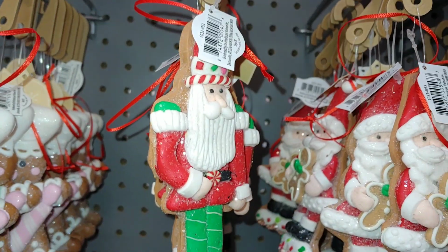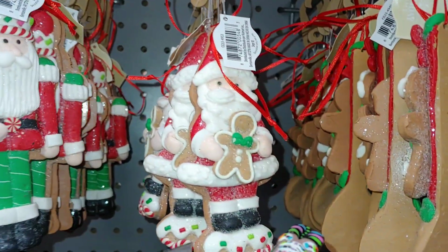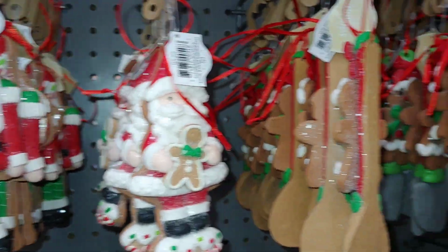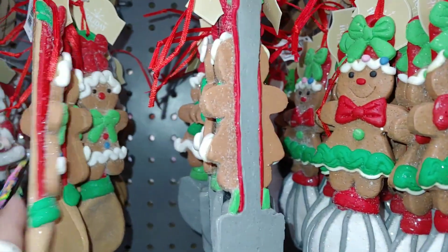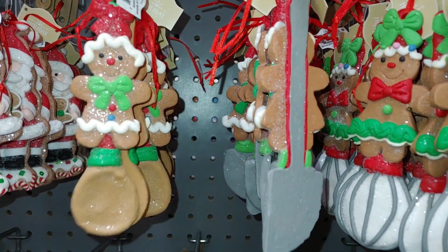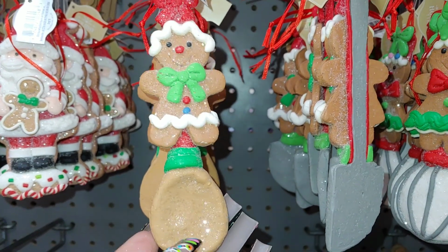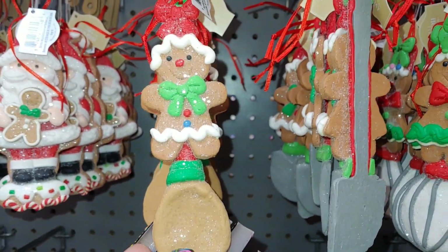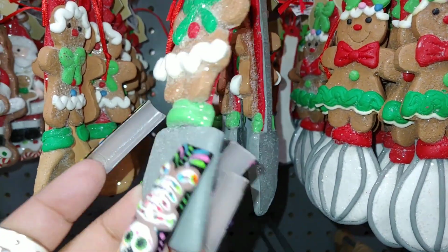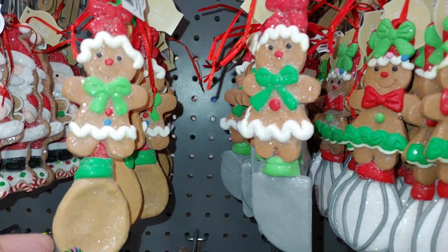Then they have the Mr. Santa Nutcracker, and then they have Mr. Santa holding a Gingy with the sprinkles right here. They have these different various ones, these are all clay right here, all of them. A little spatula, wooden spoon with the Gingy. Well, this was a spatula, and this was a wooden spoon right here.